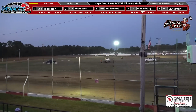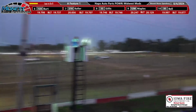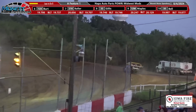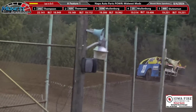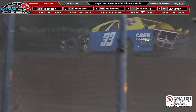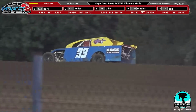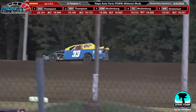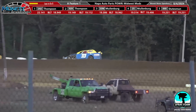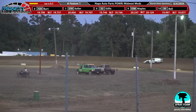25 out. 668. Eli Muhlenberg going to move up to that third position. 668 of Hunter Stutzman. 12 in down. 30 out. Muhlenberg, winner of a few here at Monett Motor Speedway this year, going to drop out here on lap number 6.